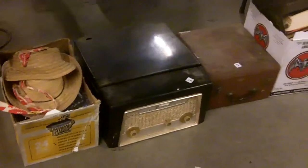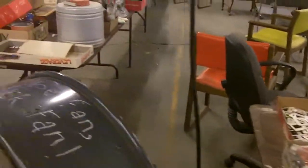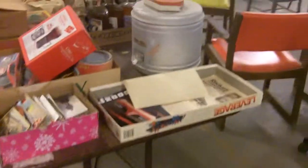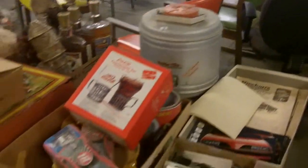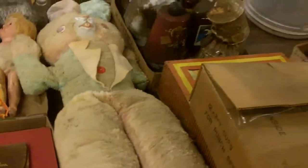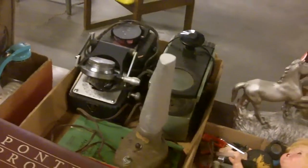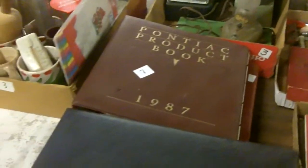Some slides. There's a vintage radio down below. That's neat. That might be like a record player, old school record player maybe. Coming around here, we're getting there. Neat cooler. There's some optometrist equipment. Man, Pontiac product book.